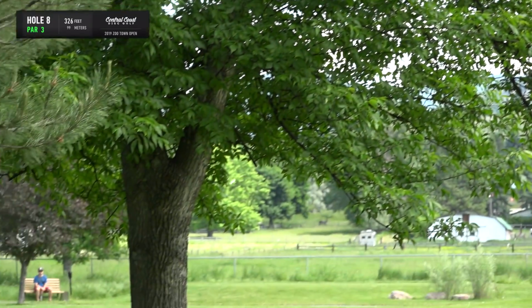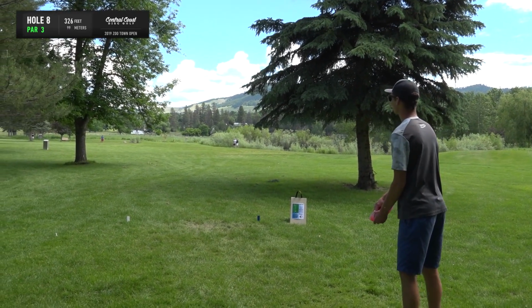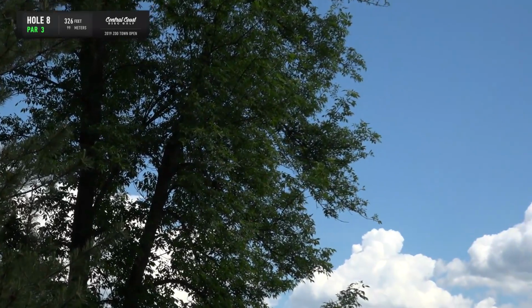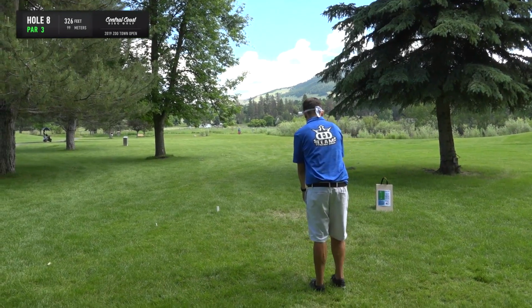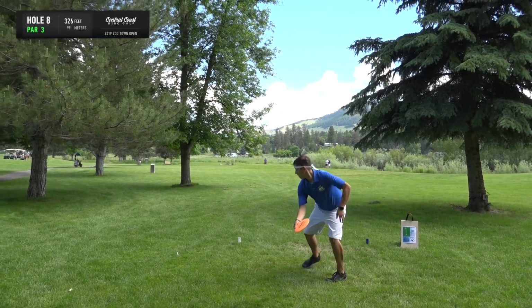Yeah, these guys are probably throwing fairway drivers or maybe like Firebirds or something. Yeah, just because it's a nice, comfy shot. That is what Calvin has in his hands. Yep, these are great shots. Yep, just chilling right by the basket, looking good so far. Jordan looking to hang out with the rest of the gang over there.